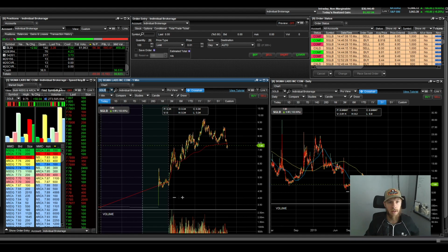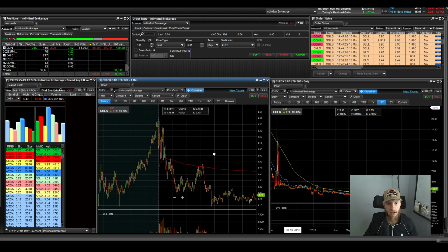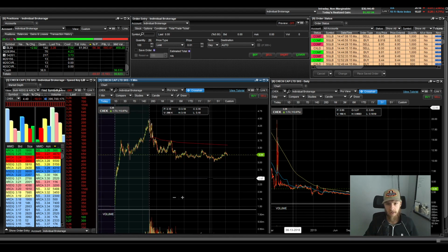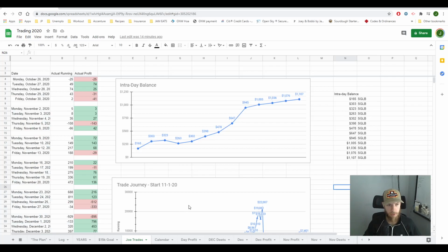Everything else I looked at today, there was CHEK, which had a nice run up in pre-market, but it just faded all day, so I didn't trade it. That's pretty much it. Let me show you the calendar before I head out here.